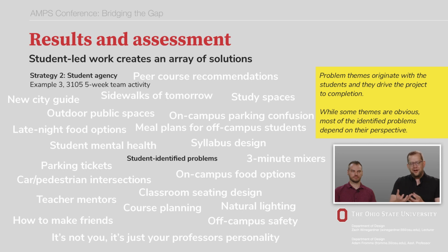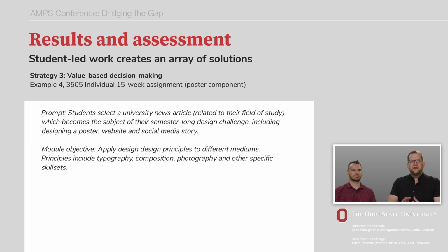and find that contribution and those opportunities for them to add value within their project. We saw this similarly in this fourth example, the one where it's this 15-week project that sort of builds. It's a scaffolded course. But this value-based decision-making really gave us a perspective, and it opened up this opportunity.